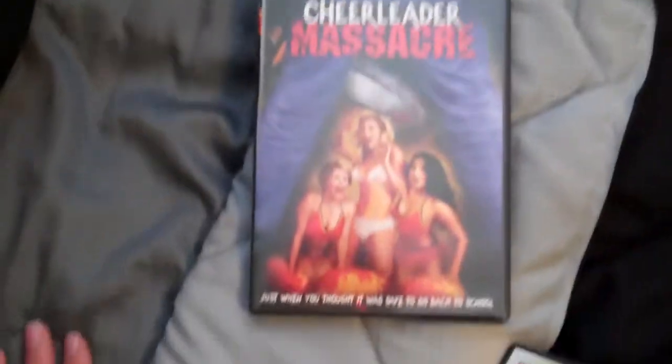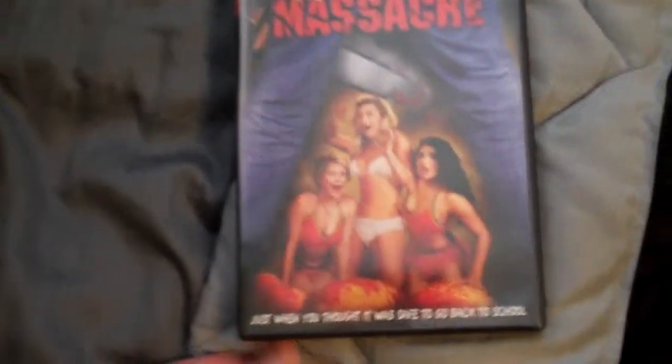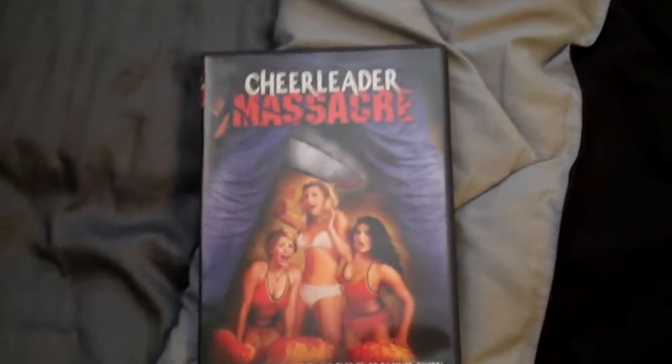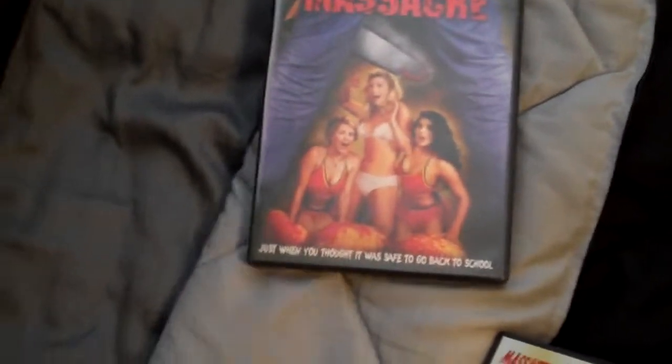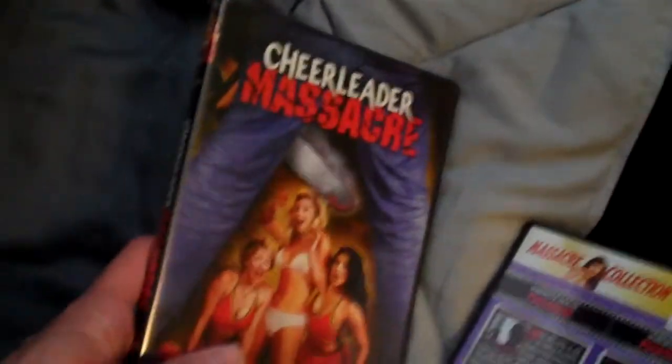And because of that, I also bought this, which is out of print, directed by the same director of those two movies, Cheerleader Massacre. It's basically sort of a rip-off of that. IMDb has this labeled as a sequel to Slumber Party Massacre. And I don't really 100% care for this movie all that much. I just mainly bought it because I like these kinds of cheese fests.